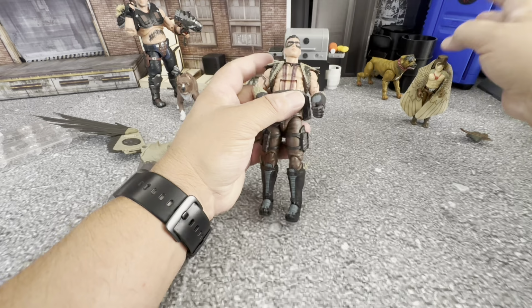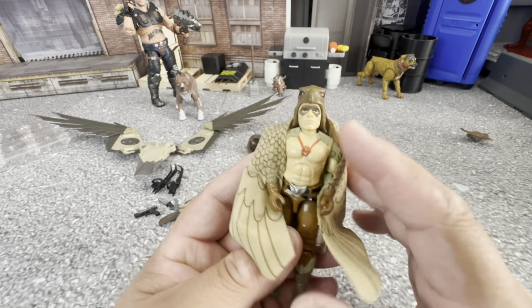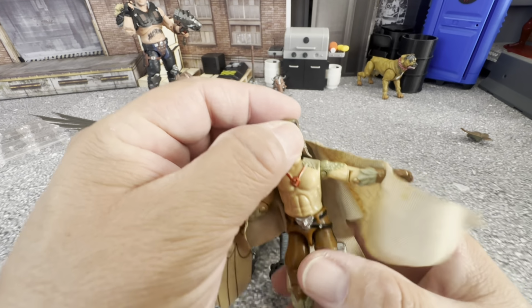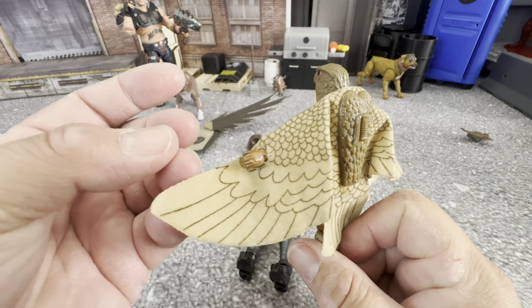All right, so let's compare these two. Now, we have the awful, I hate this thing so much. I hated this figure as a kid. I can't say I like him anymore. All right, so his hand just kind of went right through here.